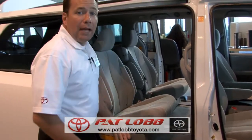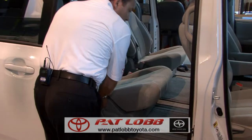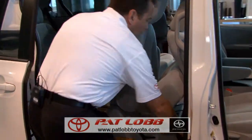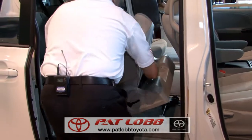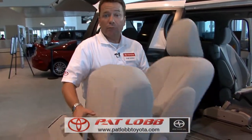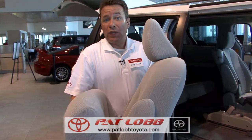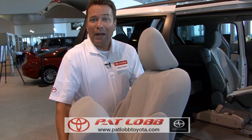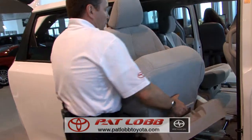and to take this seat out is very simple. All you do is clamshell the seat and slide it forward, and then there's a very large handle easily accessible down below. It allows you to simply lift the seat out, and it's pretty light, so I can hold it, decide to set it aside for the time if I want to put a piece of plywood or something like that in there. And then to put the seat back in is also very easy.